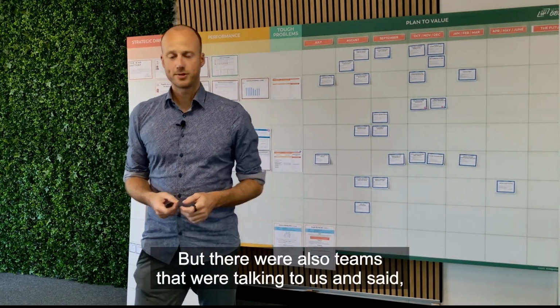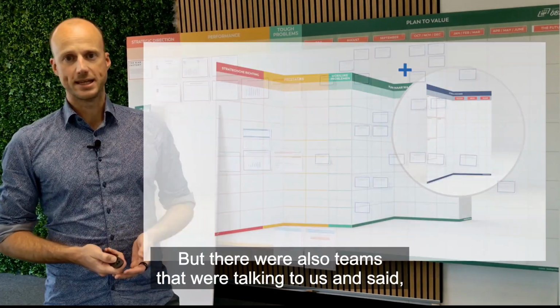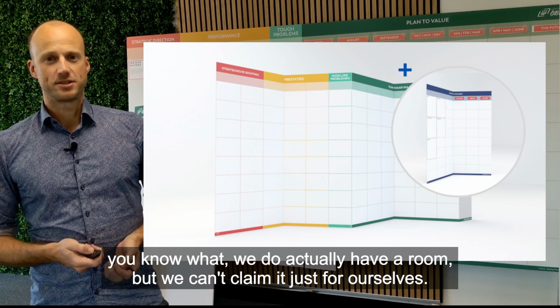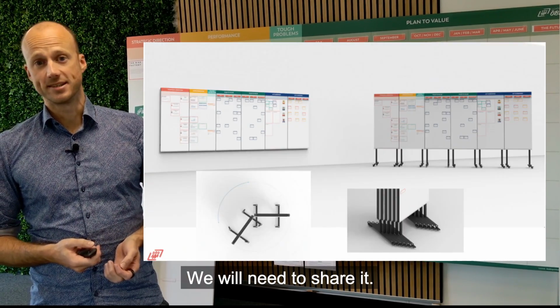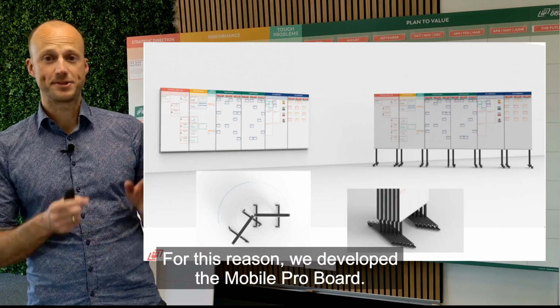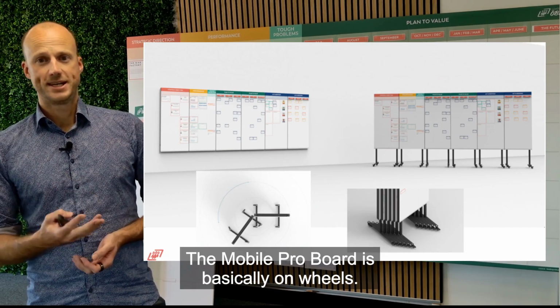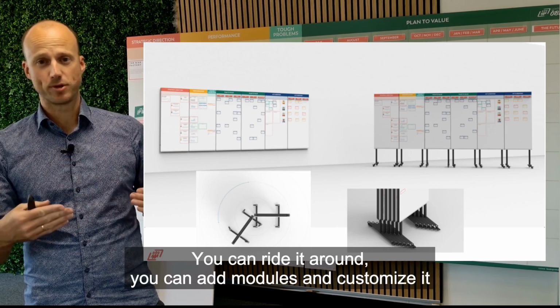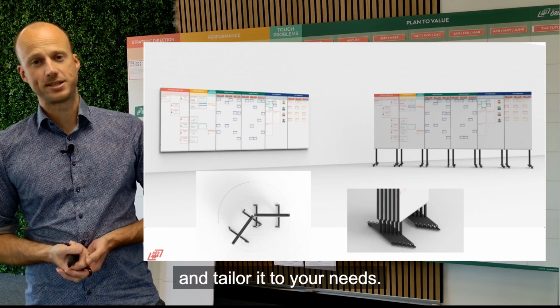But there were also teams that were talking to us and said, you know what, we do actually have a room, but we can't claim it just for ourselves. We will need to share it. So for this reason, we developed the Mobile Pro board. And the Mobile Pro board is basically on wheels. You can ride it around, you can add modules and customize it and tailor it to your needs.